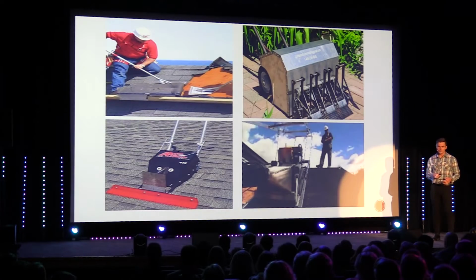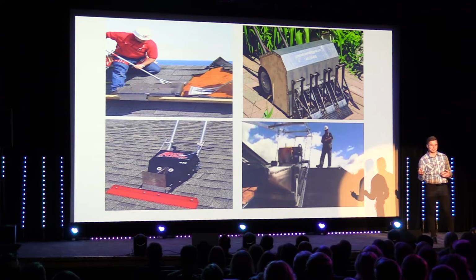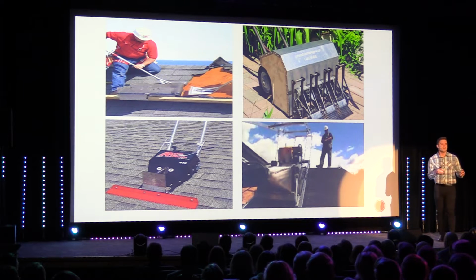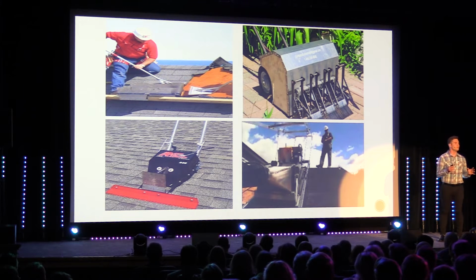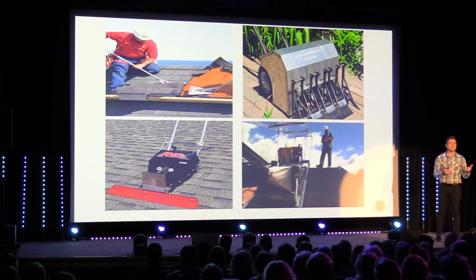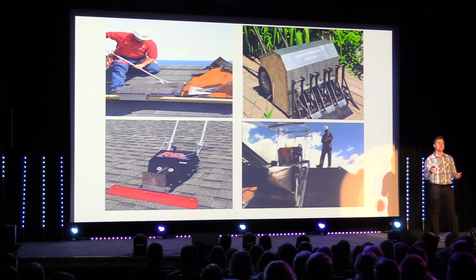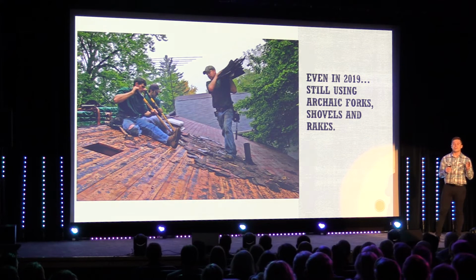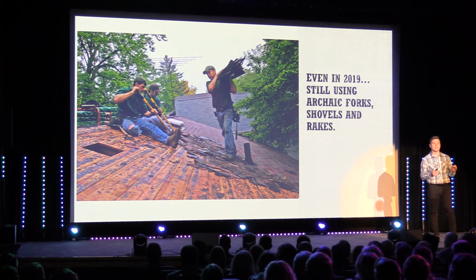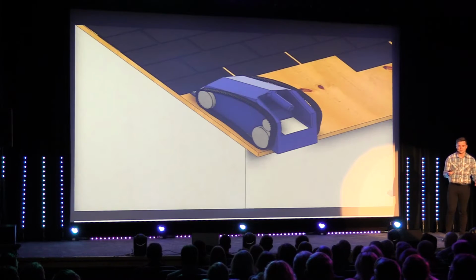You would think with such a big problem that our competitors would be trying to solve this, and they are. They have made some systems, but the problem is that contractors hate using them. They're hard to use, hard to get on the roof, and they break down often. Which is why today, even in 2019, if you go watch roof workers work, they're still using archaic forks, shovels, and rakes. So the problem in the roofing industry is that we are still in the dark ages, until now.